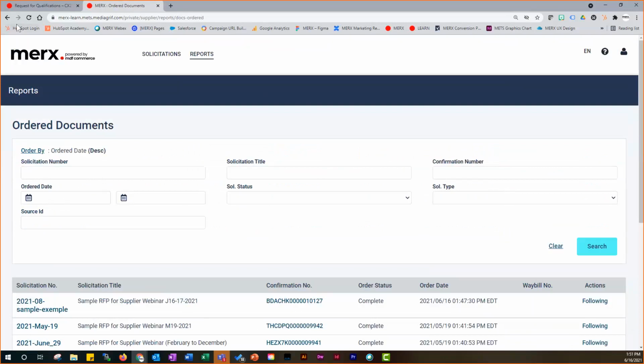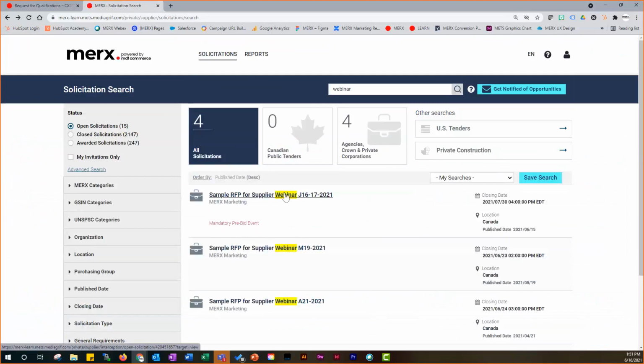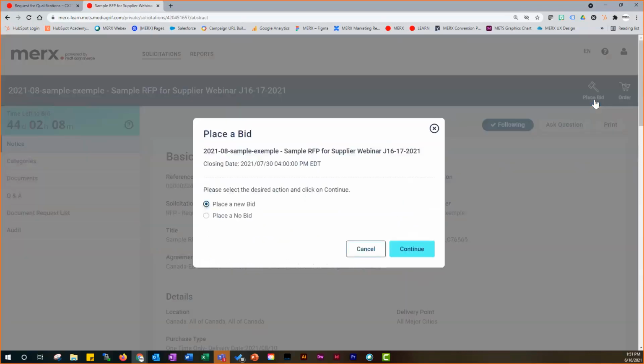You know, that's up to you. I just do it from the main page here. So this is the one that I'm using today. And so I just come back, as long as you make your way back to the actual solicitation, and then of course you just go to that place bid button, and then it opens up this screen. So now I want to place my new bid.